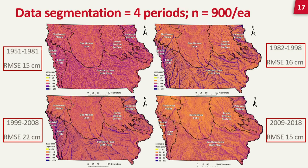And so you can see the trends. The deep purples are thicker topsoil thickness as determined by mollic colors. And then the oranges and the yellows would be thinner. So you can see how the contrast between the uplands and the incised valleys starts to become greater over time. If you go from the 50s to the 80s and 90s, you can see that the river valleys get a lot more purple, consequently thicker topsoils. And then that kind of starts to level out present day.